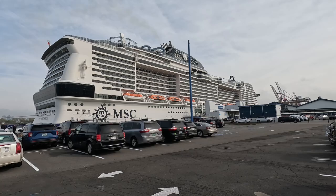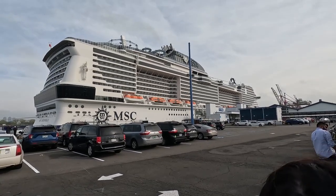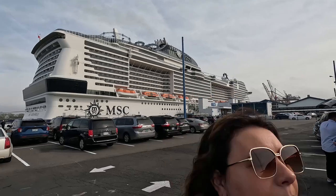Today we're talking all about the MSC Meraviglia. We're going to be going on this ship in just a few days. So we'd like to give you a little overview of the cruise ship in case you're thinking about sailing on her. She is a ship that is about 8 years old now.